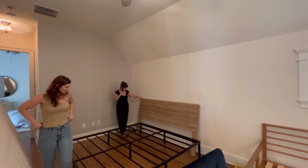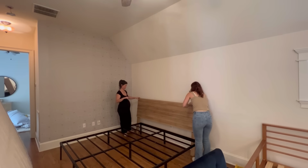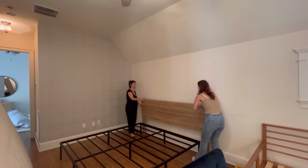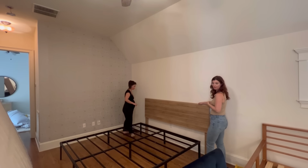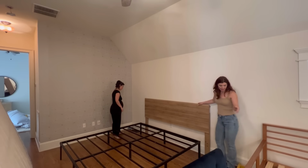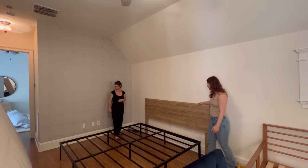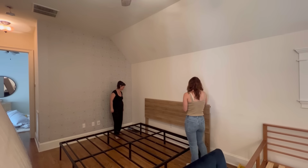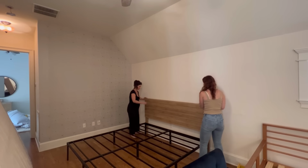Do you want me to be able to bolt it in? It's up to you. I mean, it was just pushed up against it because that mattress is so heavy it didn't move. Oh, okay. So, do you want to give a little more room on that side? Do you think that's enough room? I think that's enough room. Okay. Well, let's do it. Yeah, let's do it. Because you might put a dresser there?